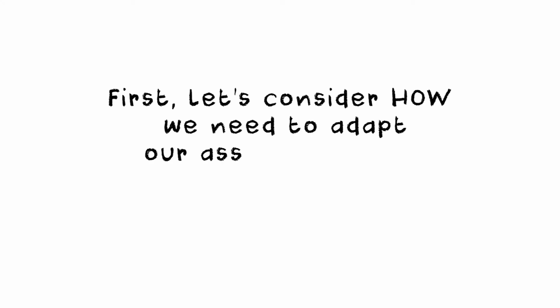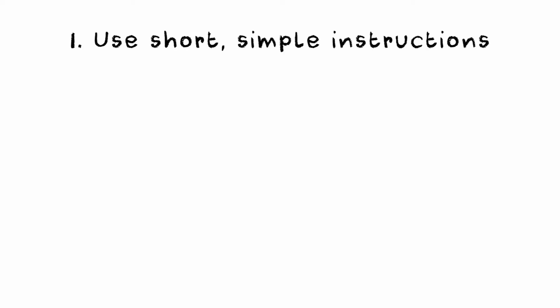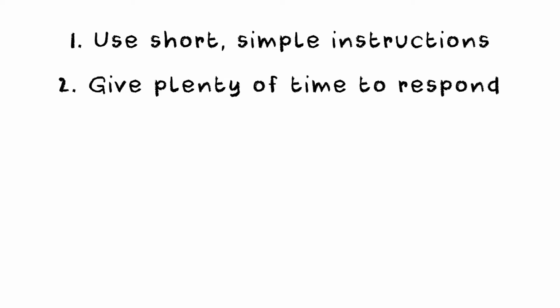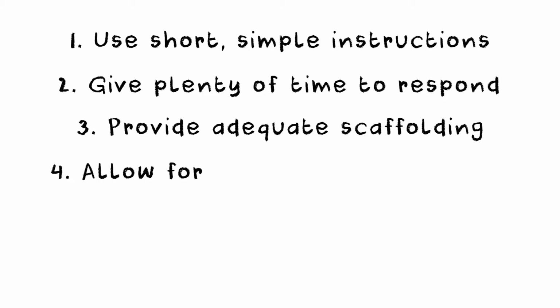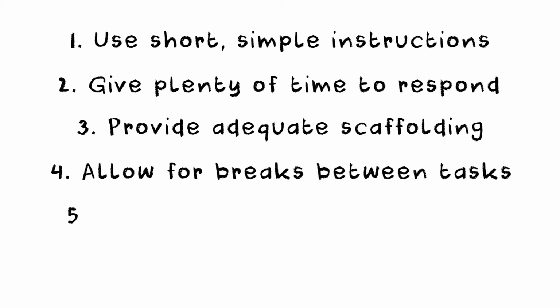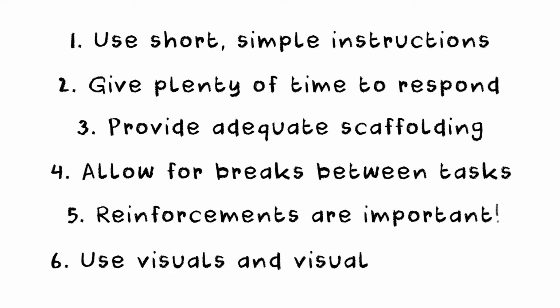First, let's consider how we need to adapt our assessments for young children on the autism spectrum. How to assess. Use short, simple instructions. Give plenty of time to respond. Provide adequate scaffolding. Allow breaks between tasks. Reinforcements are important. Use visuals and visual schedules.